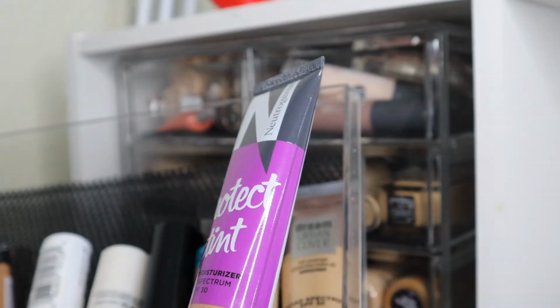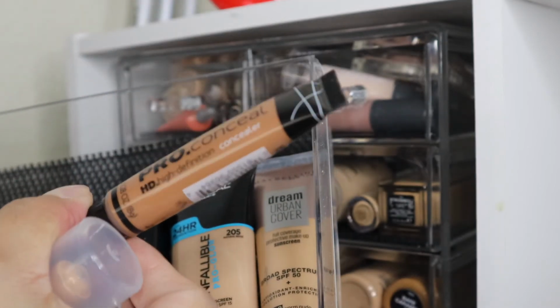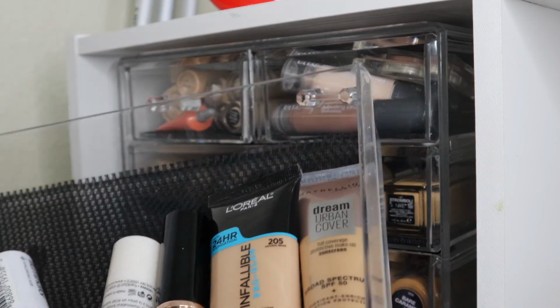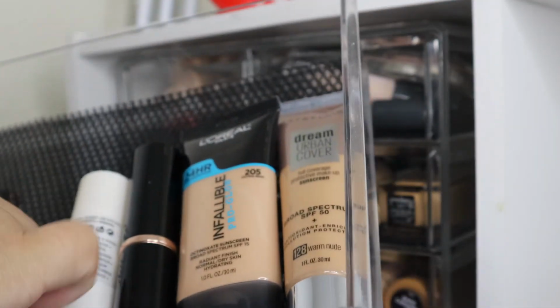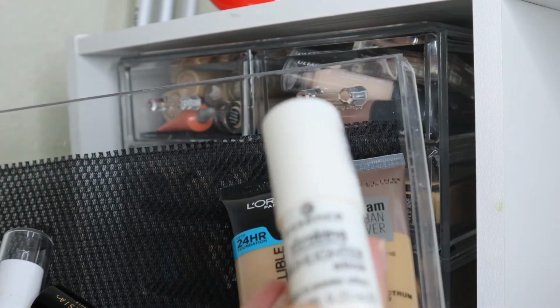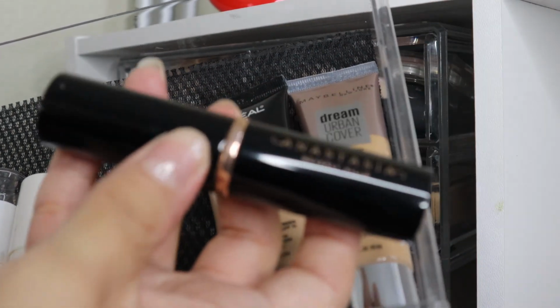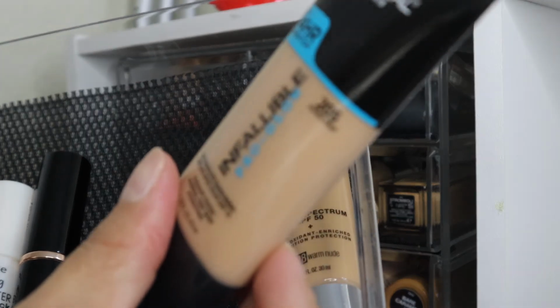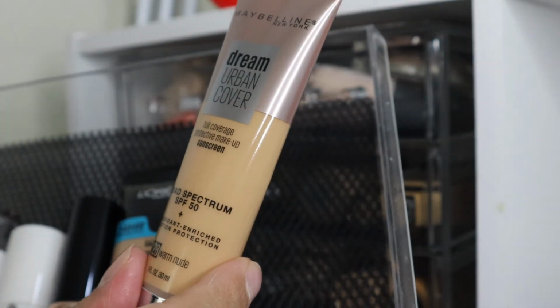the Protect and Tint Tinted Moisturizer from Neutrogena, the Pro Concealer from LA Girl, the Wet n Wild Stick Foundation, the Neutrogena Hydro Boost, an Essence Strobing Highlight, the Anastasia Stick Foundation in here, the Infallible Pro Glow from L'Oreal, and another shade of the Maybelline Dream Urban Full Coverage Foundation.